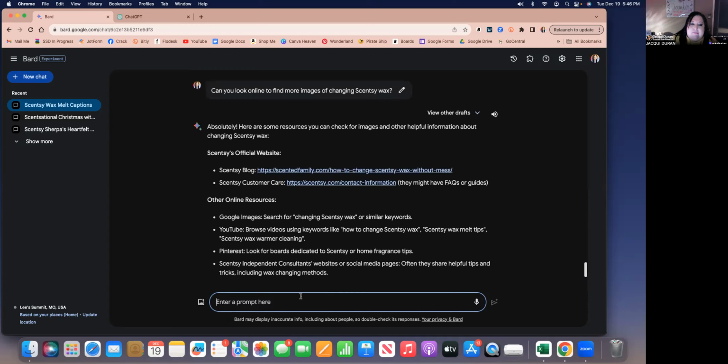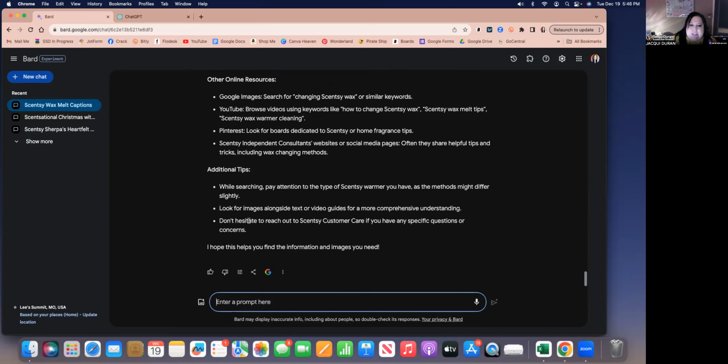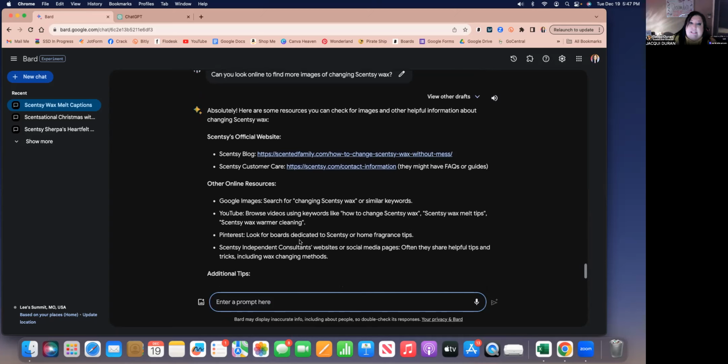Fantastic. All right, so it gave me Scentsy's official website. I love that it did that first and foremost. Other online resources, so I can go to YouTube, I can go to Pinterest. While searching, pay close attention, look for images alongside videos. Excellent. So it does go into the internet and pull some particular examples up for you. And again, I just find that that's a lot more helpful to me than ChatGPT.